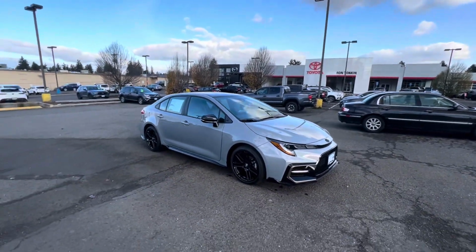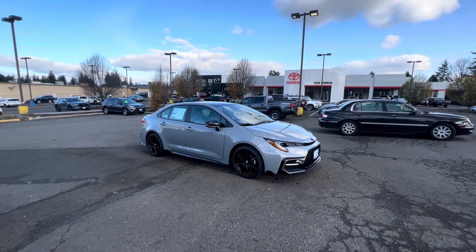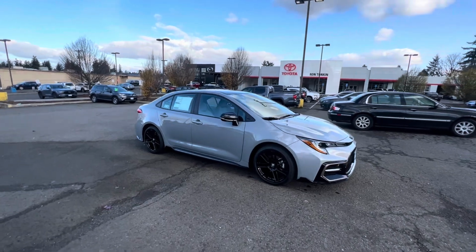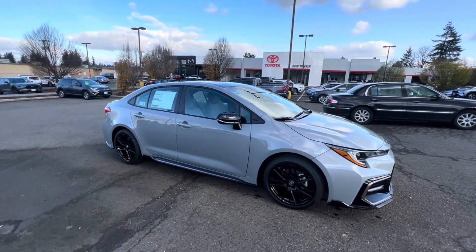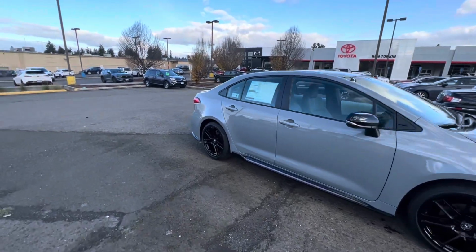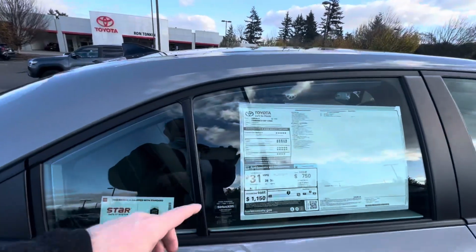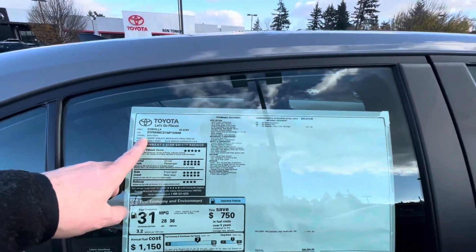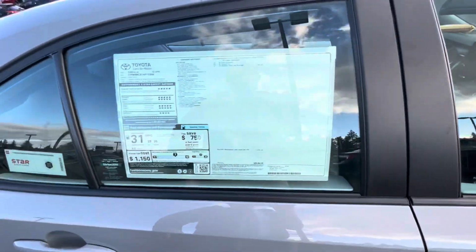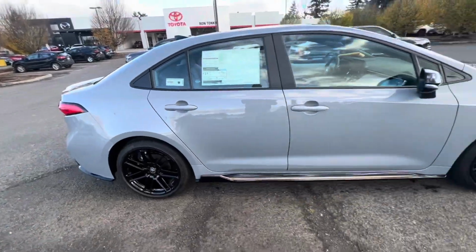I know it's been a while since my last walk around video, but we had a little bit of a car shortage recently, and I mostly do videos on new cars. This is a 2022 Toyota Corolla Apex Special Edition. This is an even more unique one for a couple reasons. Number one is it's 2022. Number two, it's a manual transmission. And number three is this cement color. The cement color is only available on the Apex model.